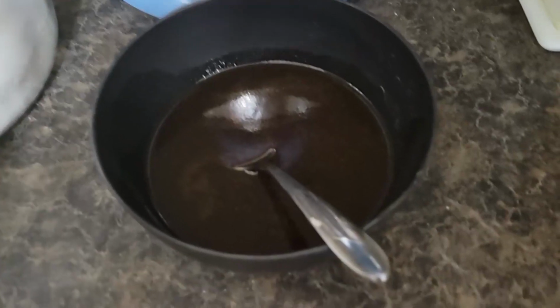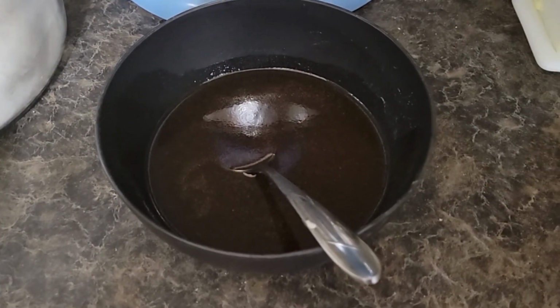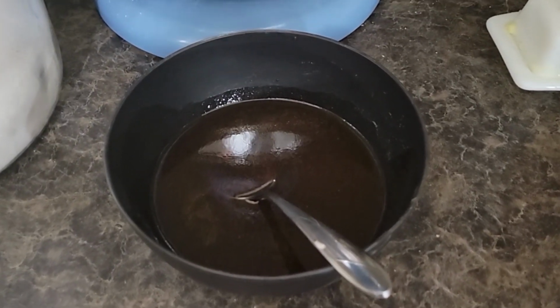Let's get going. There is the stir fry sauce. It is being made up. I mean, it's just cooling off in this bowl over here before I put it in a jar.